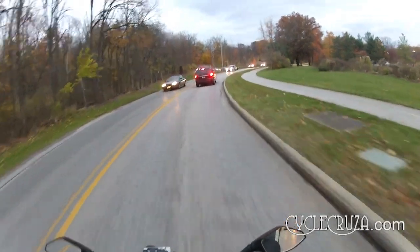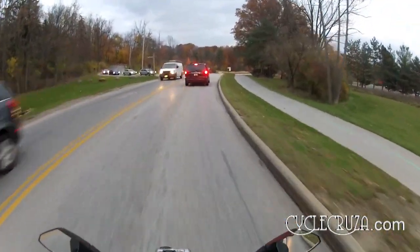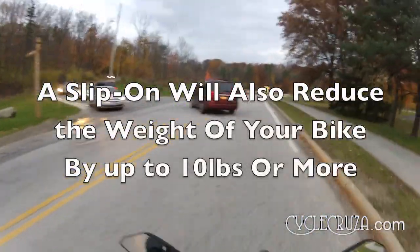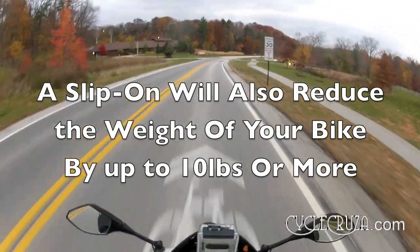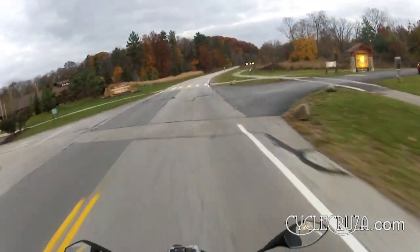And all I really care about, the reason why I love the slip-on on my bike, is definitely for sound only, to enhance the sound of the bike. Because in my opinion, if they don't see you, a lot of times they'll hear you.